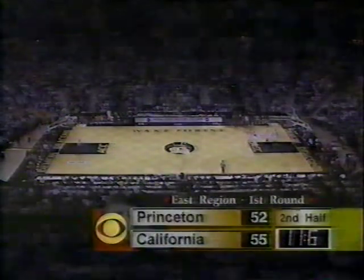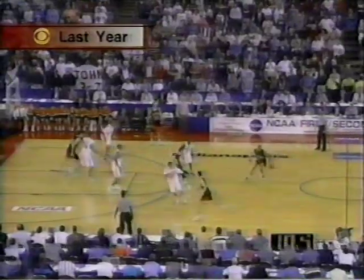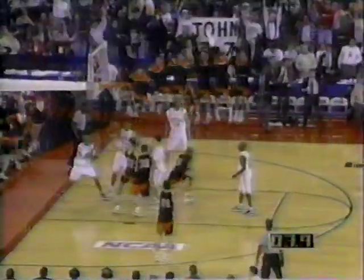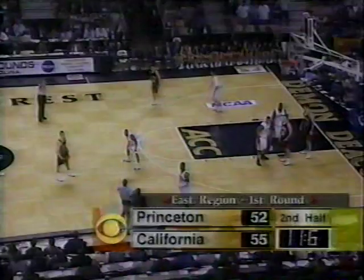A typical first-round game for Princeton in the NCAA tournament. We take you back 1 year to Indianapolis. First-round game against UCLA. Tie game. They run the back door. Goodrich to the Willis. And Princeton wins after 4 heartbreaking first-round losses in a row.